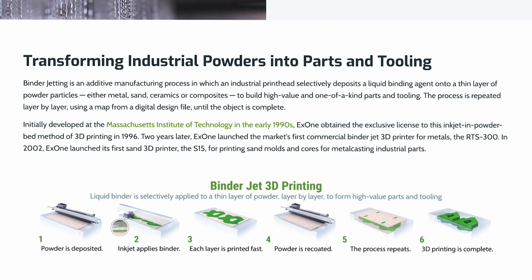Binder jetting is an additive manufacturing process in which an industrial printhead selectively deposits a liquid binding agent onto a thin layer of powder particles to build a high-value and one-of-a-kind part and tooling. This process is then repeated layer by layer using a map from a digital design file until the object is complete.